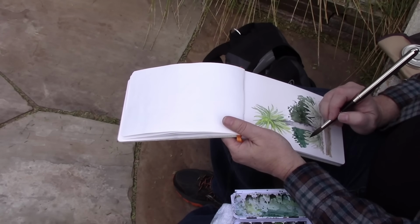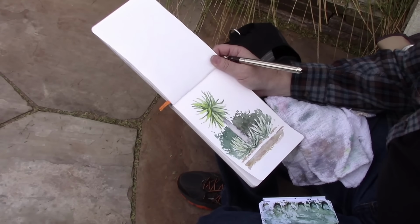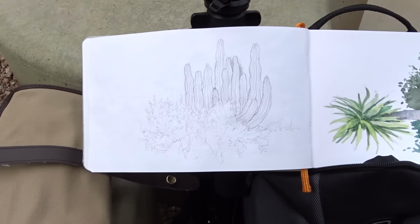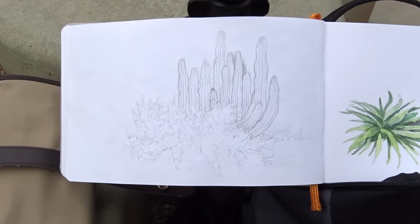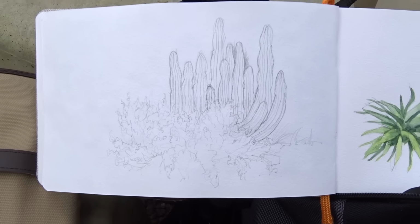And there you can see it's mostly finished. I'd fiddle with it later. There's the organ pipe cactus sketch that I'll color later for you supporters on Patreon.